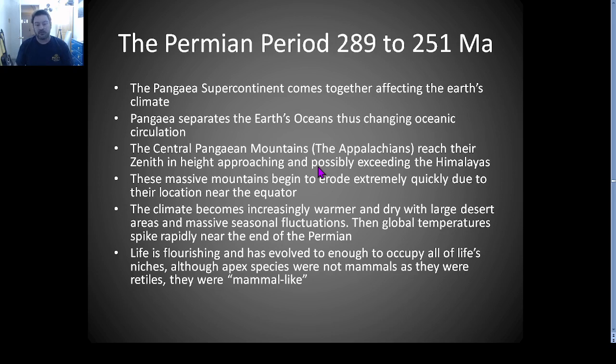The central Pangaean mountains, which are the Appalachians, reached their zenith in height, approaching and possibly exceeding the Himalayas. These massive mountains begin to erode extremely quickly due to their location near the equator. The climate becomes increasingly warmer and dry, with large desert areas and massive seasonal fluctuations. And then global temperatures spike rapidly near the end of the Permian. Life is flourishing and has evolved enough to occupy all of life's niches. Although apex species were not mammals, as they were reptiles, they were mammal-like.